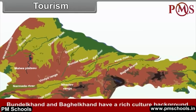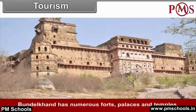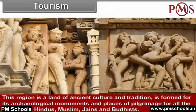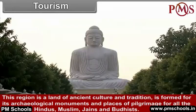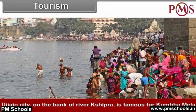Tourism. Bundelkhand and Baghelkhand have a rich cultural background. Bundelkhand has numerous forts, palaces and temples. This region is a land of ancient culture and tradition. It is famous for its archaeological monuments and places of pilgrimage for all the religions: Hindus, Muslims, Jains and Buddhists. Ujjain city on the banks of river Shipra is famous for Kumbh Mela. Khajuraho temples in Madhya Pradesh are famous for tourism.